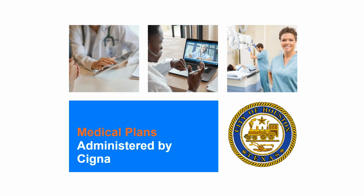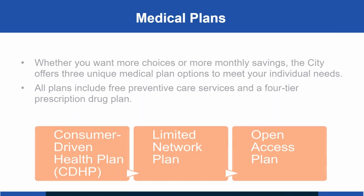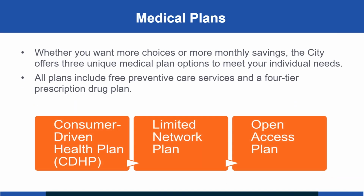First, we will review your medical plan options administered by Cigna. The City of Houston offers 3 Cigna medical plans for our eligible active employees: a consumer-driven health plan, or CDHP, a limited network plan similar to an HMO, and an open access plan, or OAP. Let's talk about how these plans differ.